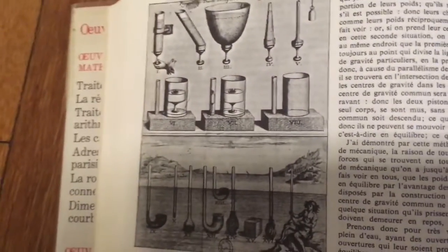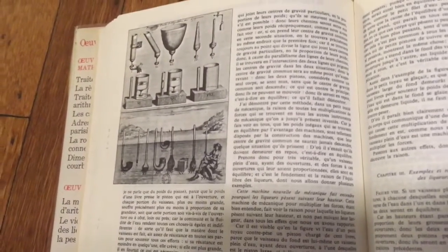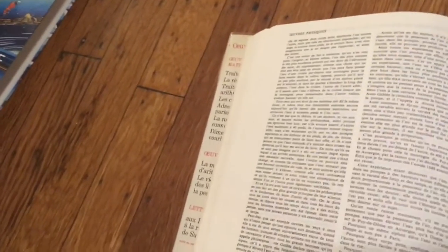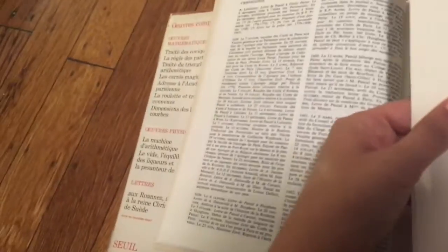And this edition just has the Pensées, of course, his religious material, and his mathematical and scientific material, which I think is really cool. And it would be really neat to read one of the scientific ones. I don't know if I'd understand any of it though, but it would be really cool. And now this is early modern period because Pascal lived in the 17th century, but I think that would be really neat to do. Let's see what else we have.